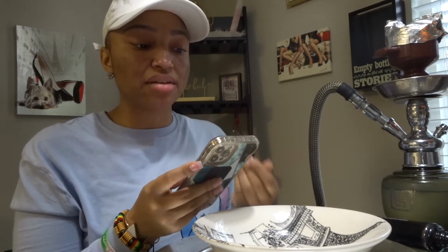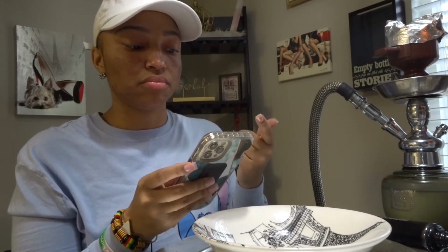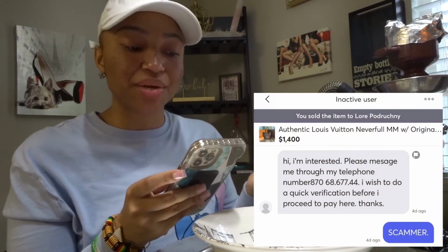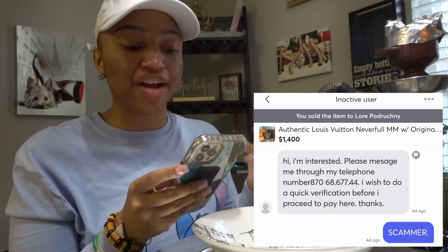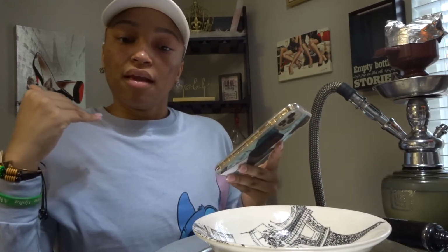Another member reached out to me. Now it says that their account is no longer activated, it says inactive user. But "Hi, I'm interested. Please message through my telephone number. I wish to do a quick verification before I proceed to pay here. Thanks." So that's what I mean by, these scammers are like following a protocol.